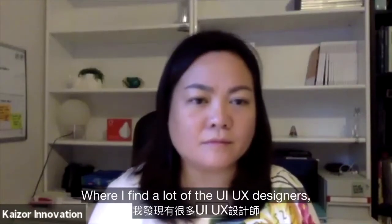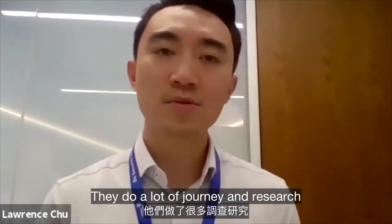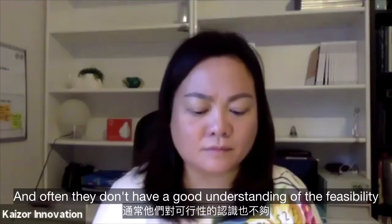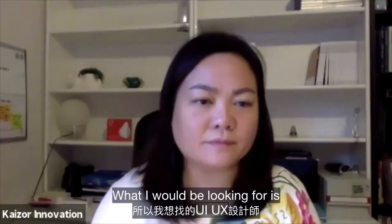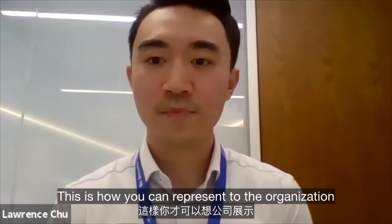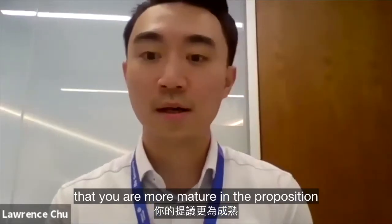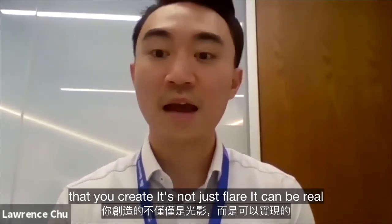Where I find a lot of the UI UX designers, they do a lot of journey and research, but they don't do the technical aspect. So it is a pure handoff. Okay. And often they don't have a good understanding of the feasibility. Okay. And so what I would be looking for is, well in advance, that it is feasible. Right. This is how you can represent to the organization that you are more mature in the proposition that you create. It's not just flair; it can be real.